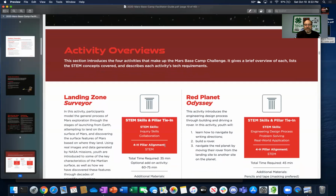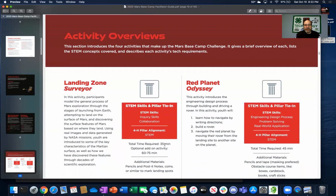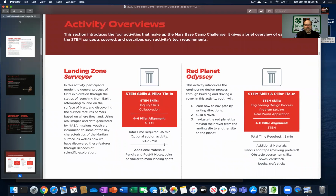So just really briefly, we'll go over the activity overviews, and I'll start with the first 2, the Landing Zone Surveyor. So in this activity, the youth will be looking at the general process of exploring, launching from Earth, getting to Mars, landing on Mars, and then talking about the different aspects of Mars. You can see there the STEM skills that will be explored, and you'll note here additional materials.